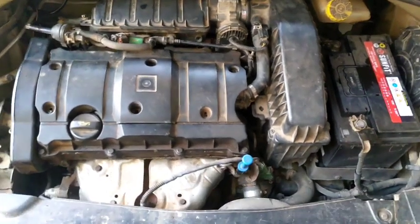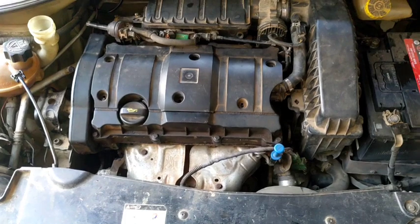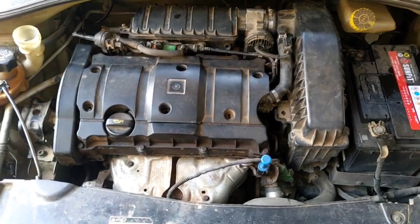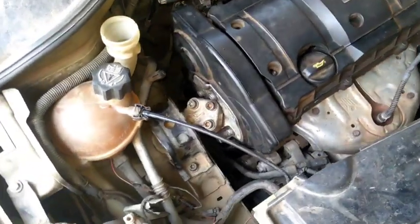Okay, so this is the EC5 engine in a Peugeot 301 phase 1. It's a 1.6 VTi inline 4 petrol engine. Okay, so what's the issue?